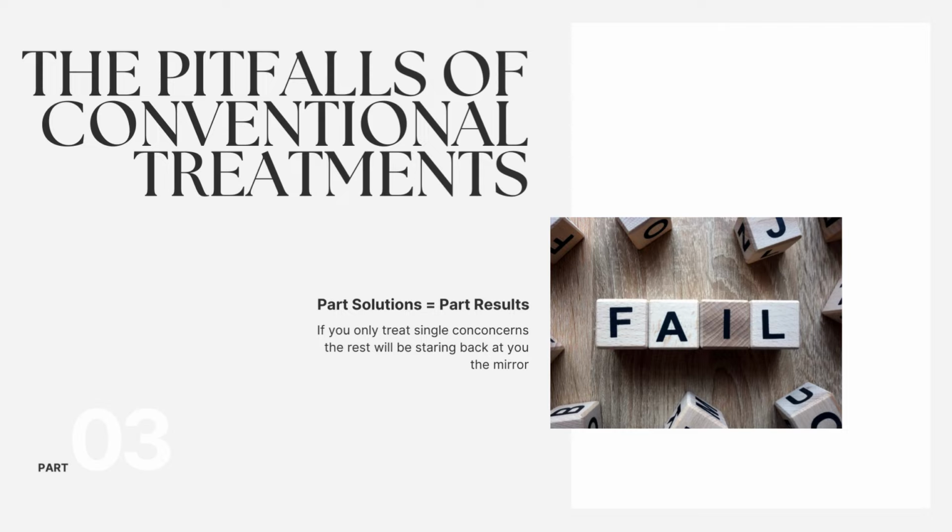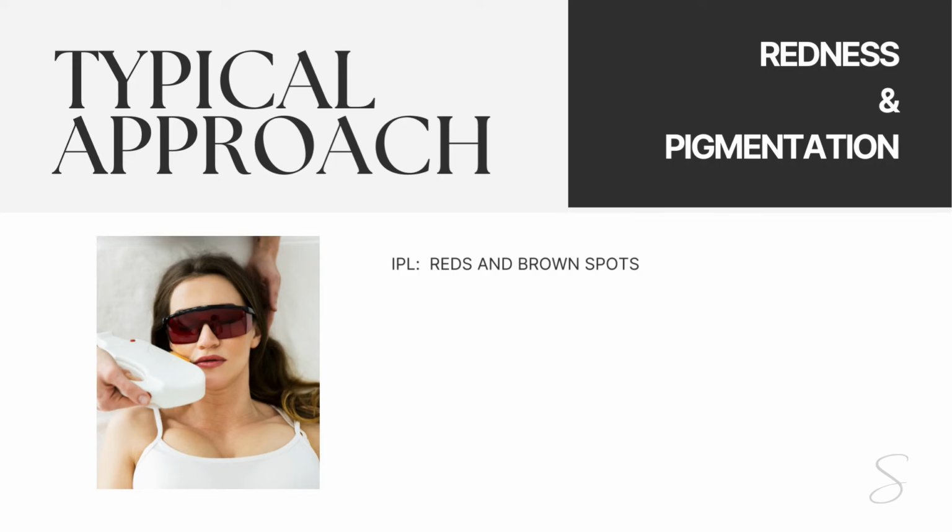And I think that's important because that's where the conventional offerings tend to come up short. So we're going to review a couple of standard offerings for a lot of those types of solutions. They end up being part solutions, which ends up being a part result. A lot of times they just tackle the prominent concern and leave the rest of the concerns staring back at somebody in the face. And we're going to go through why that happens.